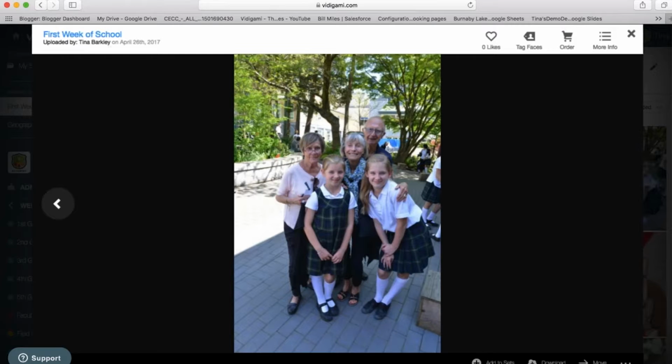So those are our albums. We've looked at the photos. Actually, let me click into a photo. I'll show you, when we click into an actual photo, it opens what we call the light box, and I can scroll through these photos and look at them like this. A lot of good information here though. First one is uploaded by Tina Barkley. So it shows here that I uploaded this photo. The name of whoever uploads the photo is always associated with the picture.